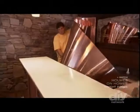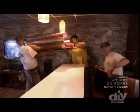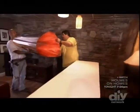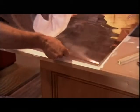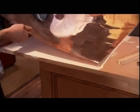Copper actually makes a really cool bar top. Not only does it look really cool, but as it ages, it takes on a patina. And if that's the kind of look you're going for with this kind of old world style of man cave, copper's perfect. Is this going to be long enough to go to the end? Absolutely. Come this way a little bit. We've got a bull nose going on this, right? Yeah, we've got to go a little bit.